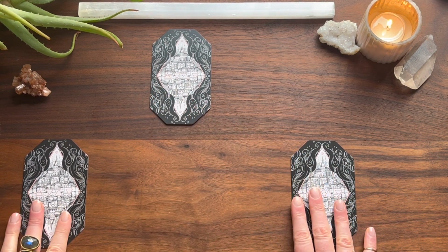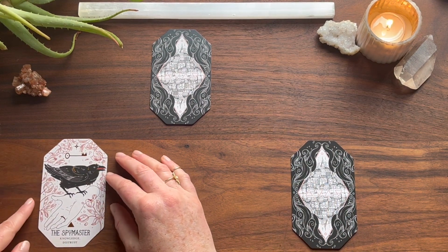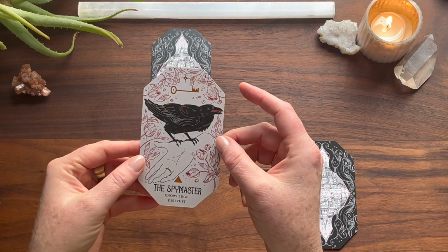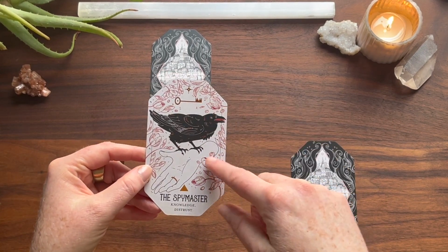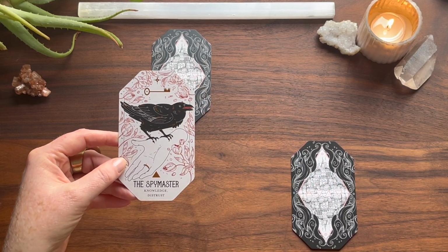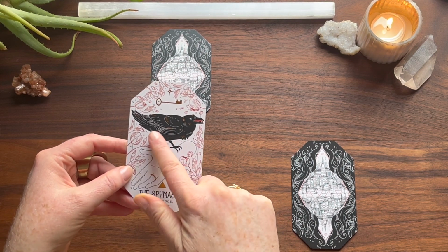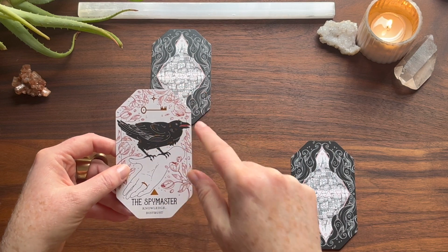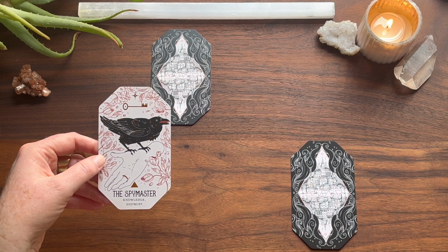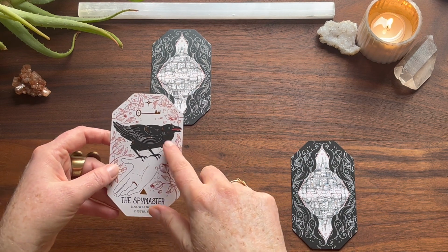So now we're going to look at the oracle cards and get some background information here. The Spy, mastered knowledge and distrust. Interesting. There's a key and a raven. Ravens are very knowing and seeing. I always connect ravens to being able to see past, present, future, which can really give you the keys to things.